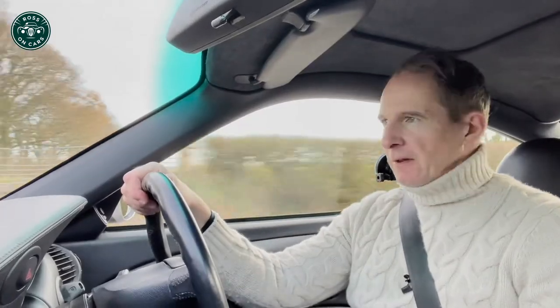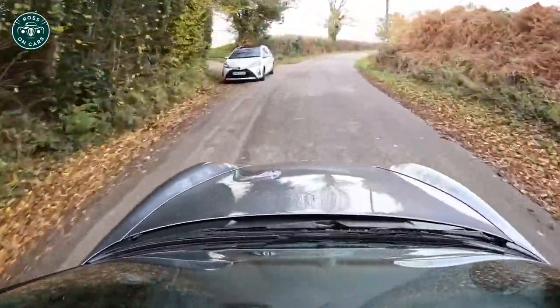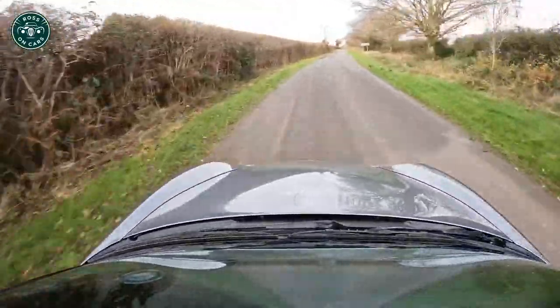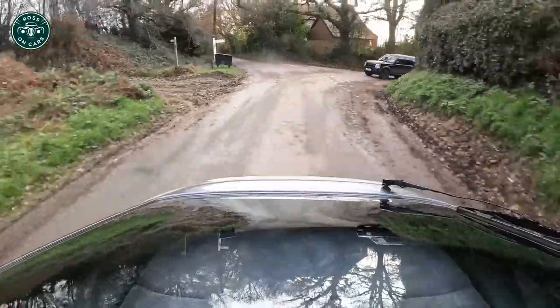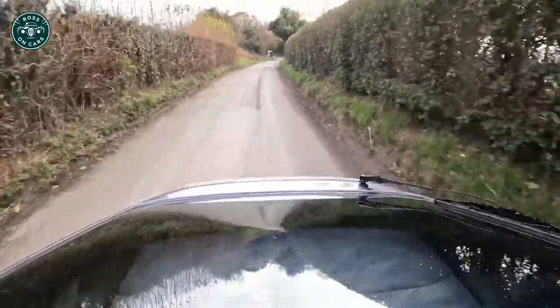Very, very good visibility all around. I can see the front end of the car with these little arches, which give it a very nice feel. You know that you're driving a 911 when you can see those. And out back is lots and lots of visibility and a really big rear view mirror, so you know where you are on the road at any point.